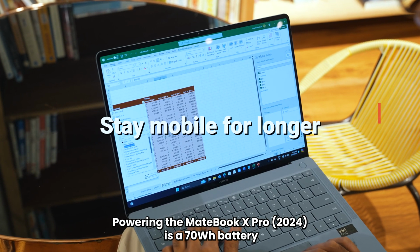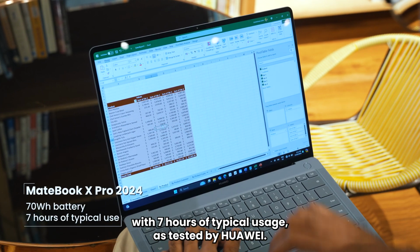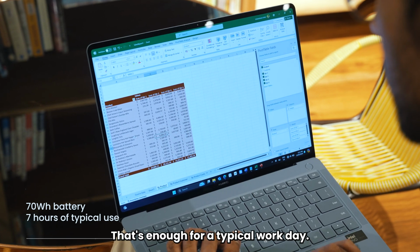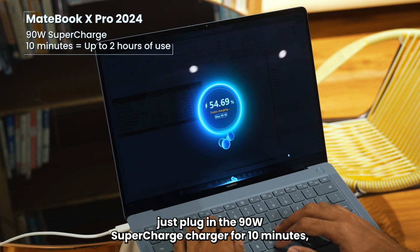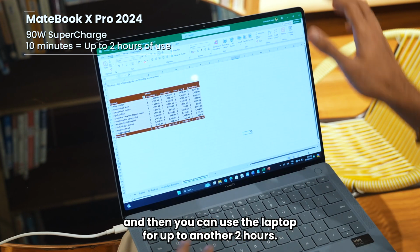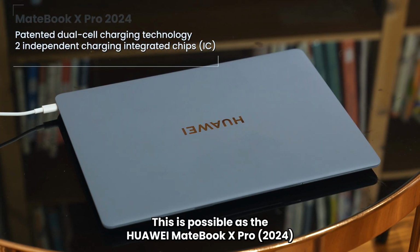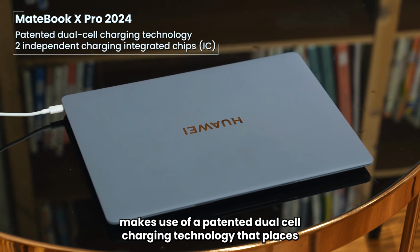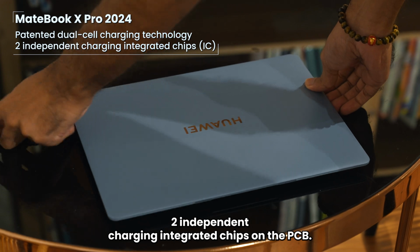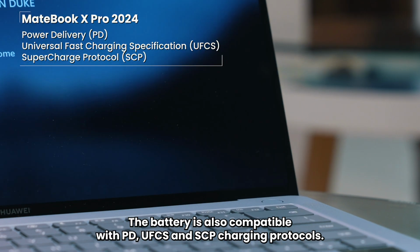Powering the Matebook X Pro 2024 is a 70 watt-hour battery with 7 hours of typical usage as tested by Huawei. That's enough for a typical workday. But if you need to use the laptop for longer on battery, just plug in the 90 watt supercharged charger for 10 minutes and then you can use the laptop for up to another 2 hours. This is possible as the Huawei Matebook X Pro 2024 makes use of a patented dual-cell charging technology that places 2 independent charging integrated chips on the PCB. The battery is also compatible with PD, UFCS and SCP charging protocols.